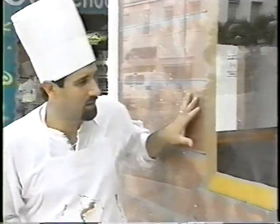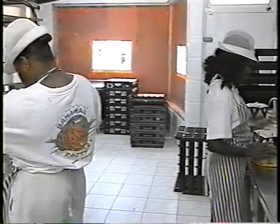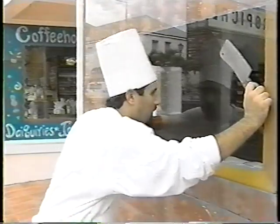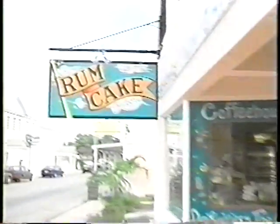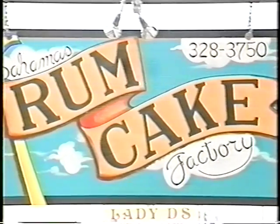Oh, where am I gonna find something uniquely Bahamian for the captain and the crew? What's this? My lord, I've hit the motherlode! What is this place? Bahama's Rum Cake Factory!